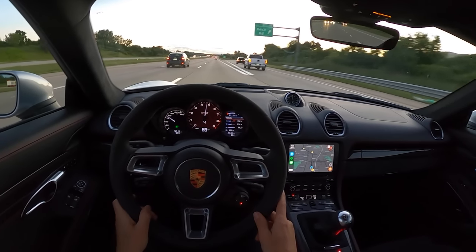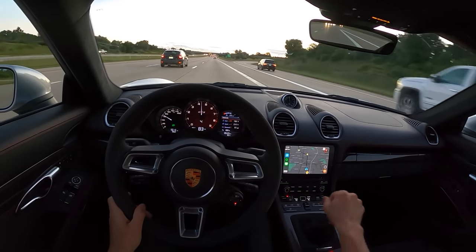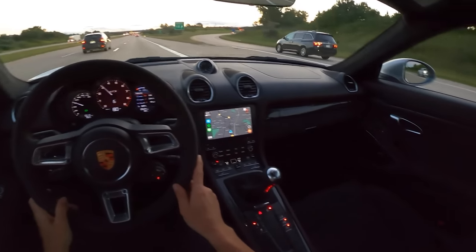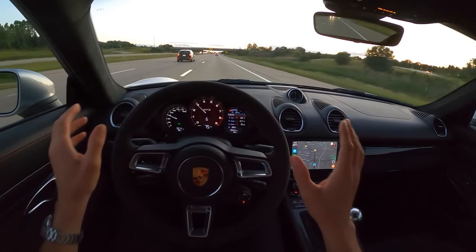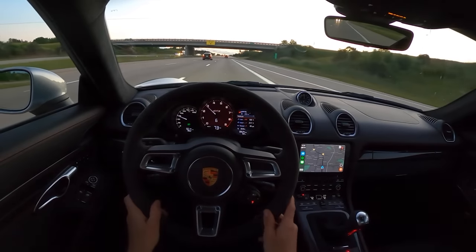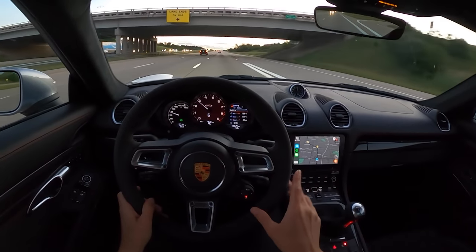About a 7,800 RPM redline. Love the way this thing sounds. Love the way it drives. It checks all the boxes. So, is there anything I don't like about this new Cayman?